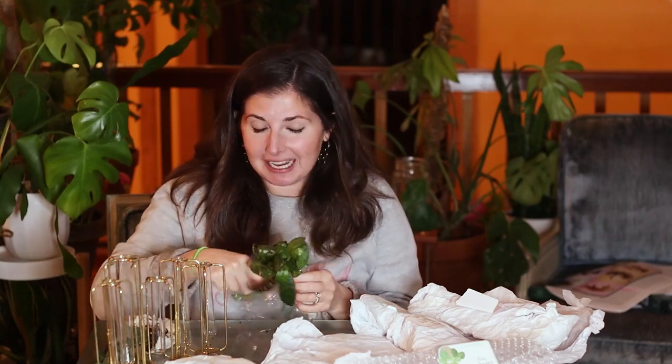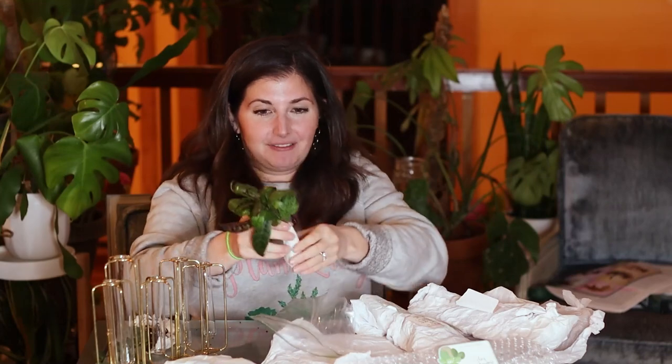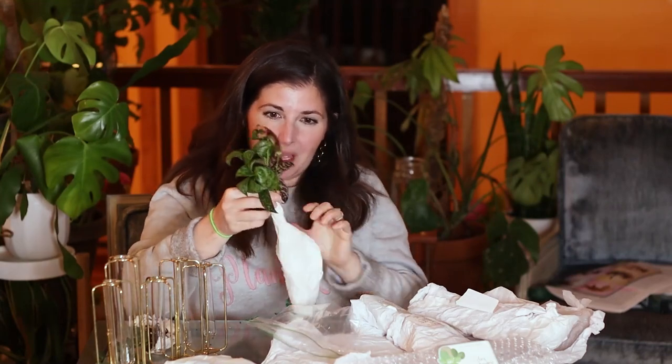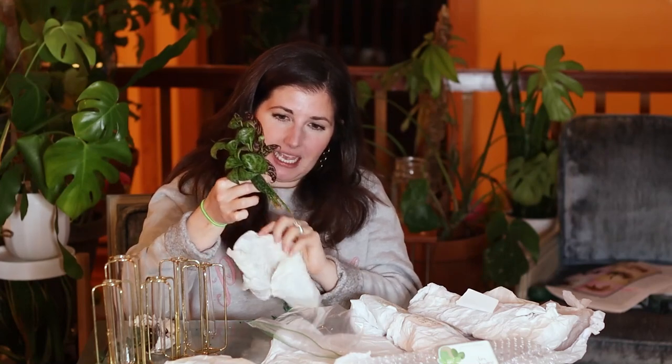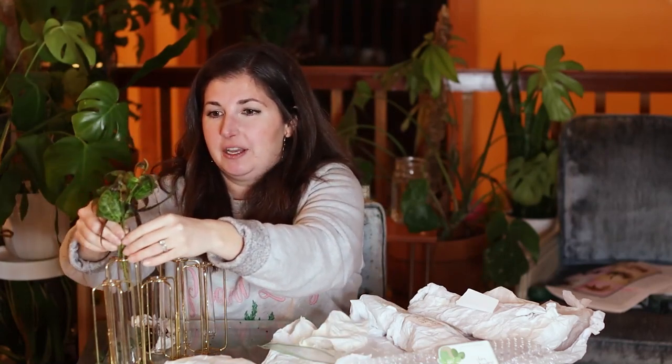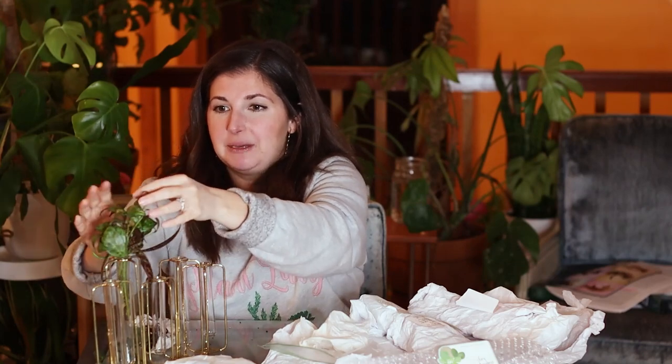I've never had a lipstick plant. I've never had a goldfish plant. I've always wanted those types of plants that have the adorable blooms. Let's see, is this one rooted? Are we putting this back in water? What are we doing with this guy? Yes, okay, so I'm gonna stick this guy in some water and let him root a little bit more.